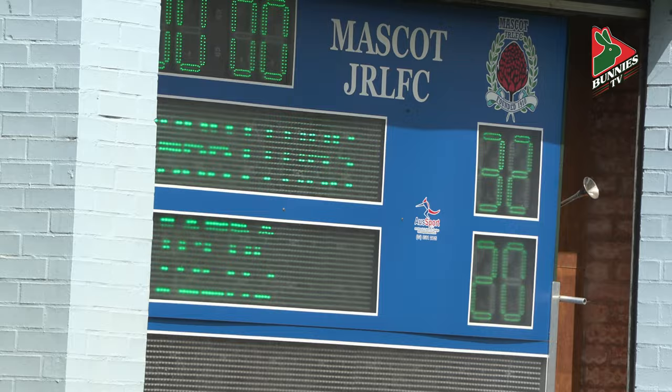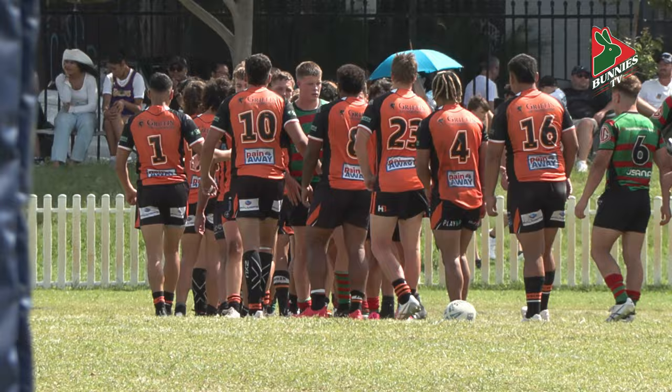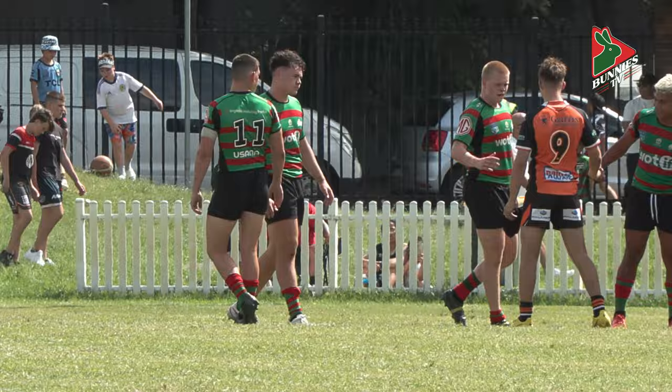Yep. A few grey clouds, but no rain out here. No, it's been a muggy day. It's been a little bit cold at times, and then it's been super humid and hot. Yeah, real fickle patch of weather we're in at the moment.